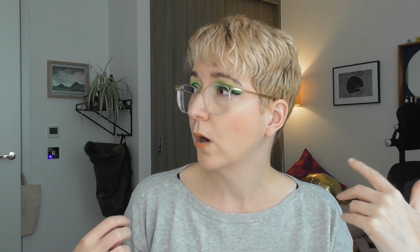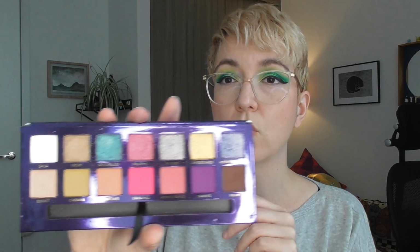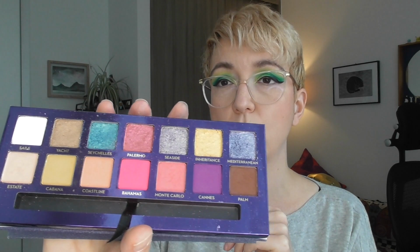And I want something that's a little bit more fun, maybe a little bit more colorful, a little bit more vibrant. So actually, it's another ABH. It's the Riviera. This is, after the Jackie Aina palette, I think my favorite ABH release. I really loved this palette. I know a lot of people just didn't really care for it, but for me, it was definitely one of my favorites, and I wore the heck out of this one. I think it's so pretty.